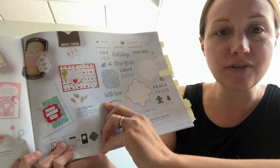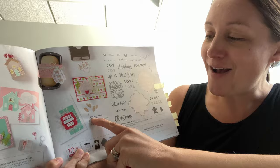And then on the next page, let me move that out of the way again. On page 21, I wanted to show you a returning favorite. That's not my words, that's Stampin' Up's, although it is a good one. The gold holly leaves. So there are a few things coming back from last year's holiday catalog that we haven't had in the interim. They went away, but only temporarily.